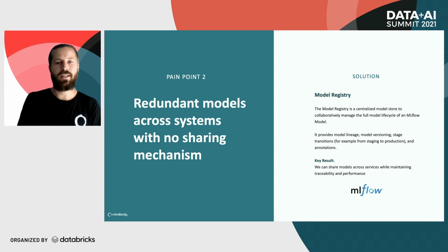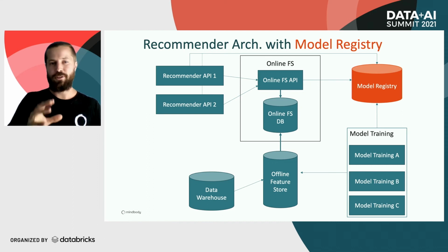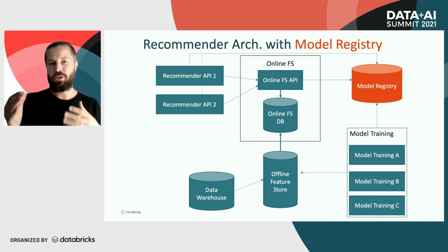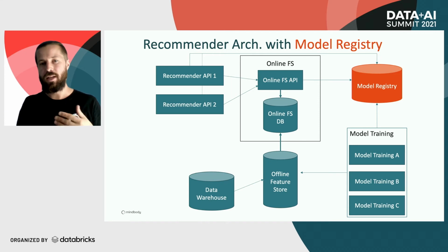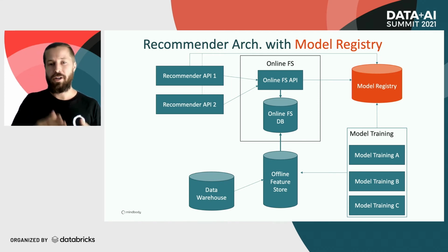And now if you look in our updated diagram, we have the model registry here on the top right. And there's a lot of arrows pointing to it, really just showing that from wherever in our pipeline we need a model, we access it from one place. Our training, when it's done training a model, it can upload it to the registry, and our APIs can pull down that model. Another thing to note is our model training A. Now there is just one model training pipeline for that model.